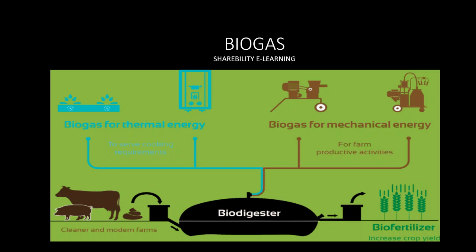So the steam or the gas from the biogas digester, mainly methane gas, is further taken to biogas for thermal energy. And mainly this gas is the one which we use in LPG stoves, cooking and the like.